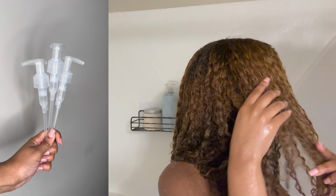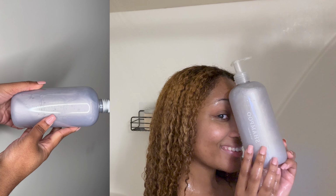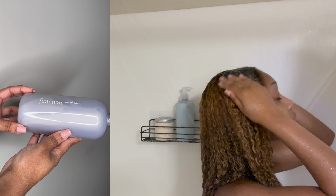So I'm going in with the shampoo first, and I do love that every product comes with its own pump, which is amazing because it's easy to dispense that way. So when I took my quiz, I really wanted to focus my products on color protection, curl definition, hydration, and volume. So that's how my shampoo, conditioner, and hair mask was formulated.